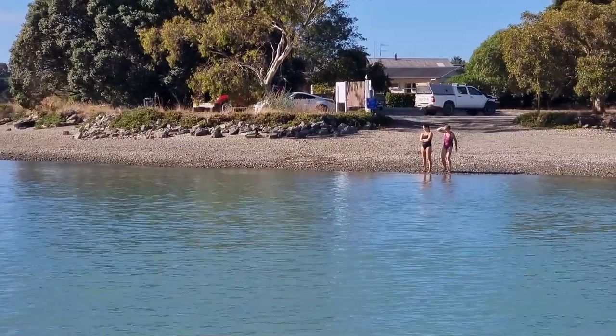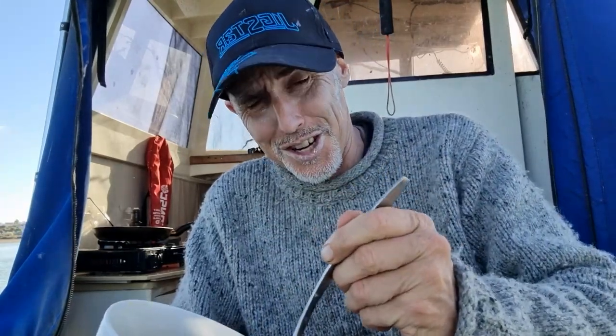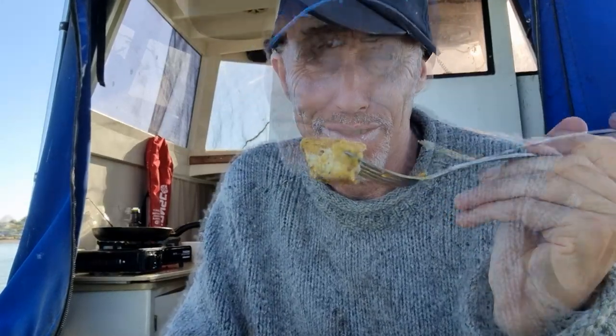My son's taking Pace home. We've got a couple of hours of sunlight left. I've still got two live baits, a piper on one side and a herring on the other, or yellow-eyed mullet as I call them. And we've got our tucker, which I've got to tell you, cooking with avocado oil for fish, really, really good way to do it.